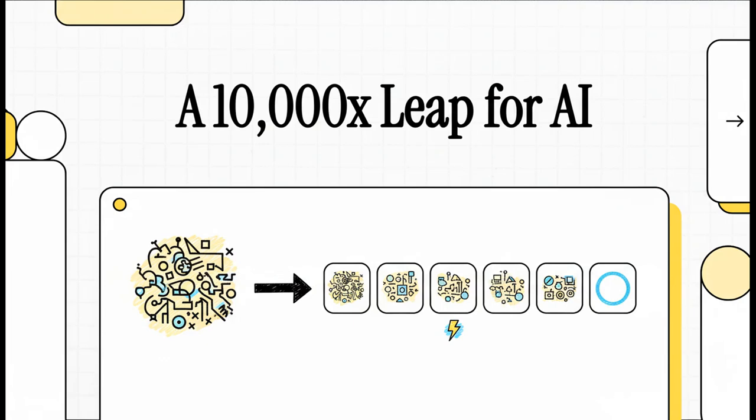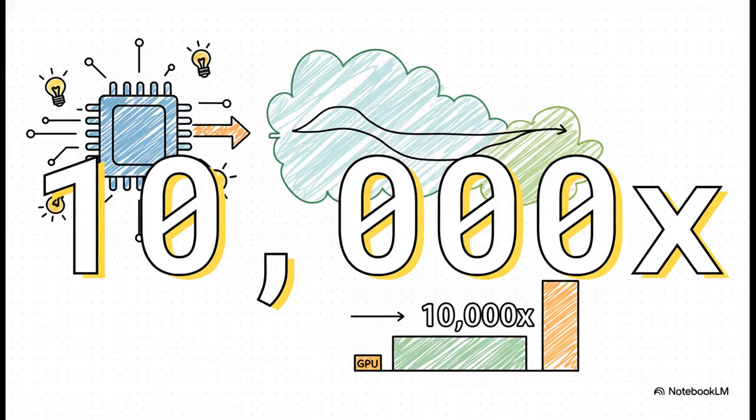Okay, let's just jump right in. Today, we're not just looking at some small tweak to AI hardware. Nope. We are diving into a brand new paper that proposes a completely different way of thinking about computing itself. We're talking about a radical new kind of computer designed specifically for the future of AI. And the headline claim? It's just mind-blowing.